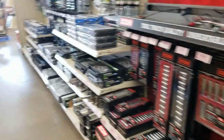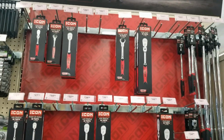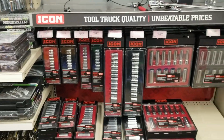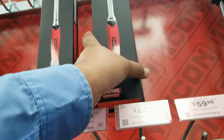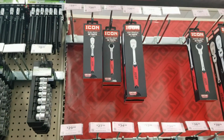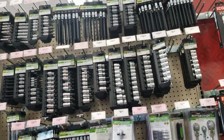And then we're here at the Icon section. I gotta say, this is the first time I see ratchets on the shelves. Every time a ratchet hits the shelf, it is gone. This is the first time I actually see a ratchet in stock at any of my Harbor Freights, because I have a few stores around my city, and I always go around all the stores. If I'm near one, I'll stop by and pick something up if I need it. But definitely haven't seen any of those in stock until today, basically.